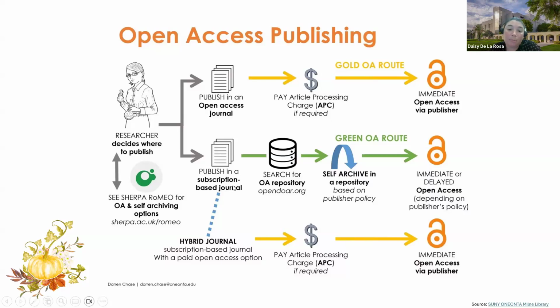If you publish in a subscription-based journal, you can search for an open access repository. Again, our FIU Digital Commons is an option for that. And then you can self-archive your work in that repository, which is the green open access. There might be some options with that. Either you can do the full published version, but there might be a delayed open access, meaning depending on your contract with the publisher, you can't make it available for perhaps 6 months or 12 months, or you make your accepted manuscript the one that's available.